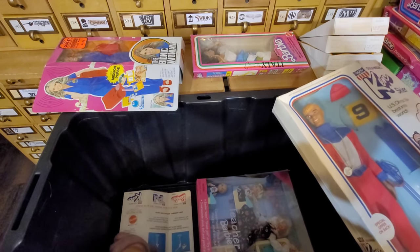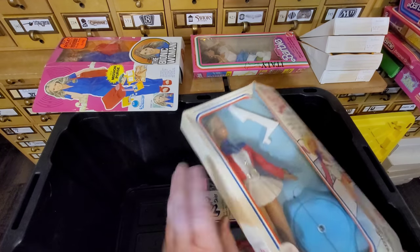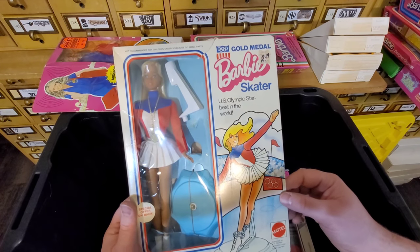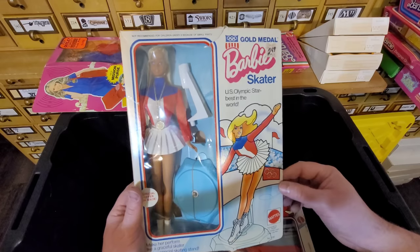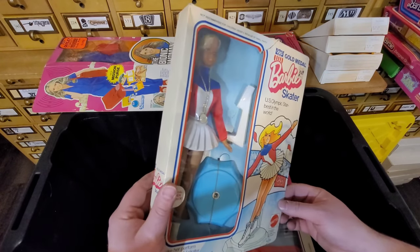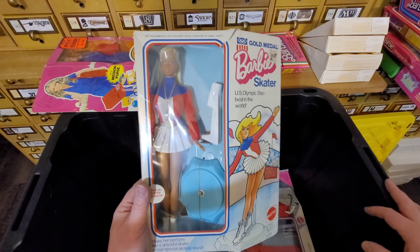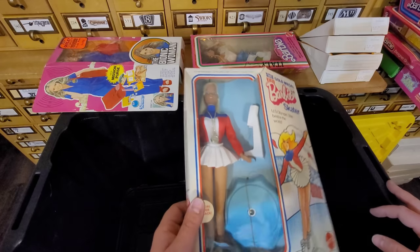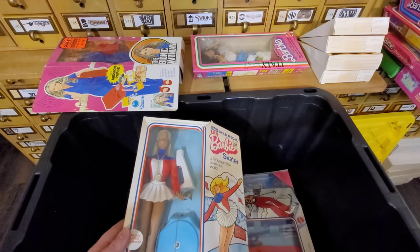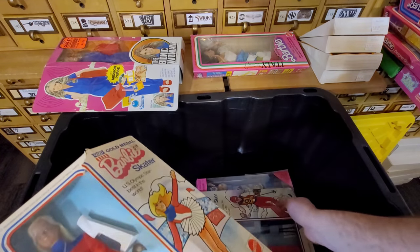And last but not least, we have the U.S. Olympic star, best in the world, Barbie skater. So it looks like that thing popped out of the little tab there, but it doesn't appear that it's been opened or anything. Some of these got beat up. I mean, you guys saw that house, how stuff was laying around in there. So it wasn't necessarily kept in the best way. So, all right, let me get this stuff swiffered off and cleaned up. I'm going to throw it back in this box. And we'll move on to the next one.